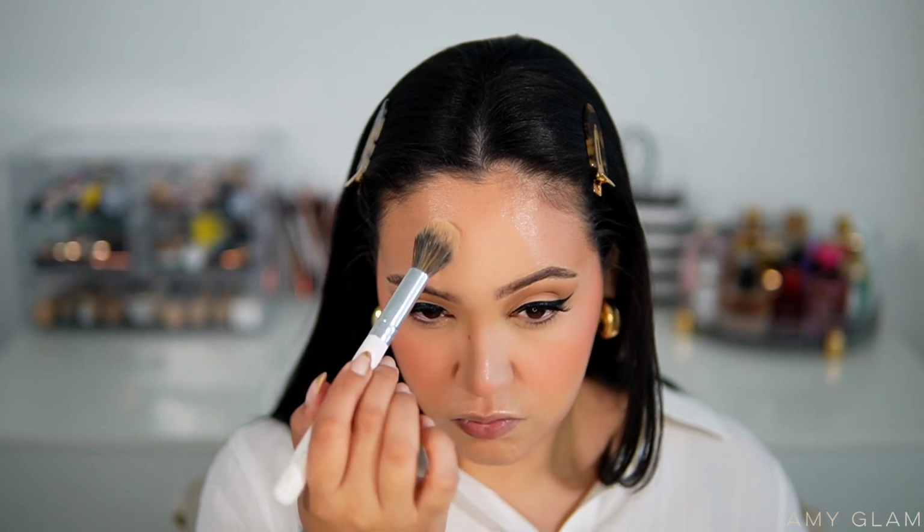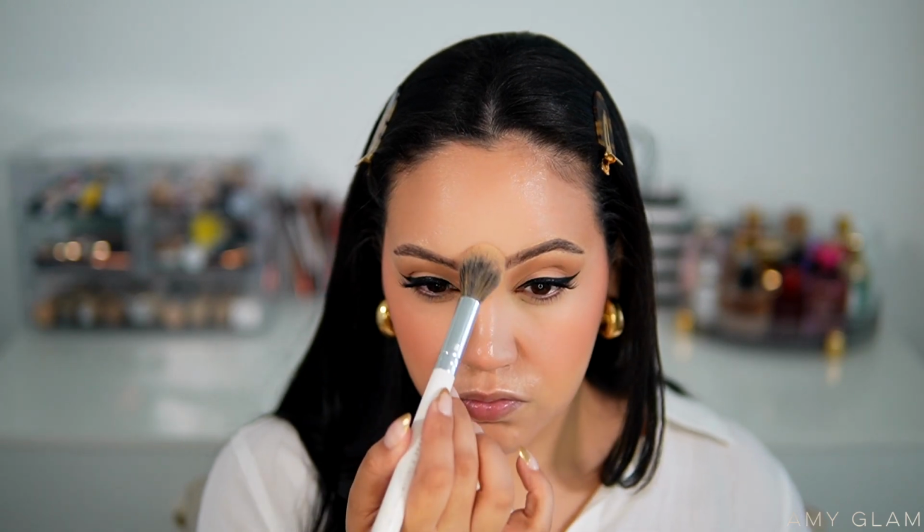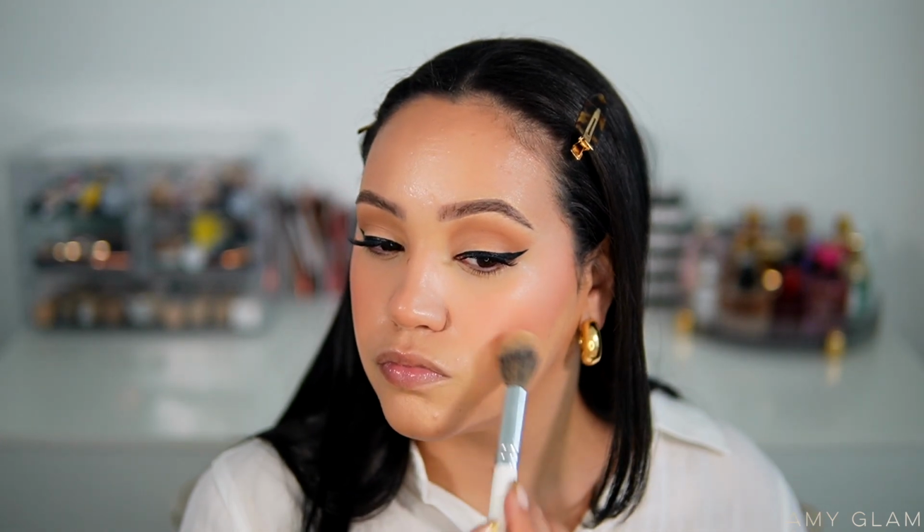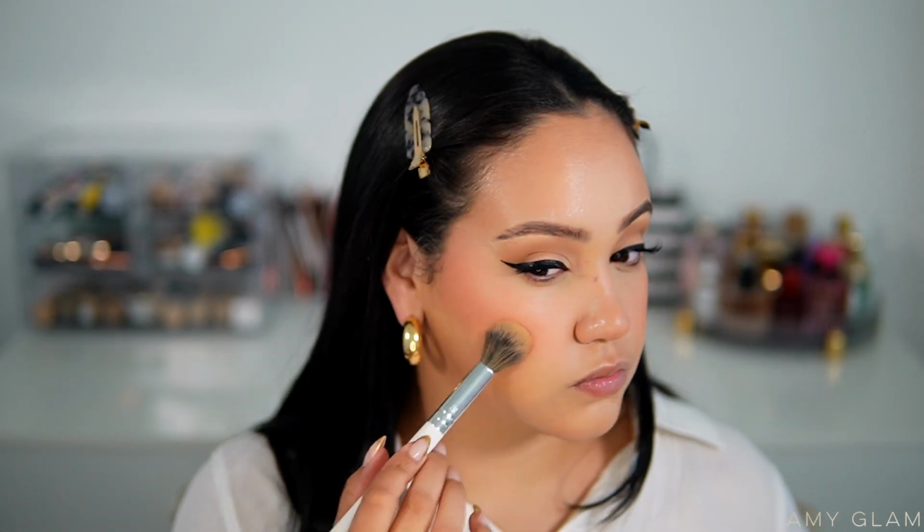I just feel like it's really pretty when you swatch it on your hand. It looks glowy, very thin, doesn't look too powdery, but then when I use it on my face, it's not the same. I don't know, I have to play with it some more to be able to make up my mind on this one.